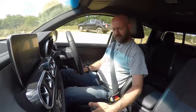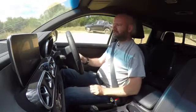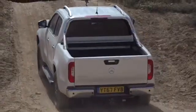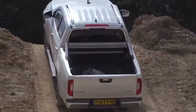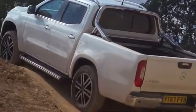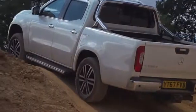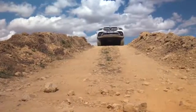So I'm in low ratio. That was pretty easy. Stick it in neutral, electronically switch it. This is an unusual pickup in that it's got multi-link rear suspension. Now it still has a live axle, but most trucks like this have leaf springs. That makes them more rugged, typically. But the Navara and hence the X-Class does not.